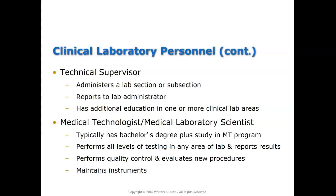We perform all levels of testing in any area of the lab and report the results. We have to perform quality control, evaluate new procedures, and maintain those instruments to make sure everything that is reported is accurate. I am a medical technologist. That's what my degree is in.